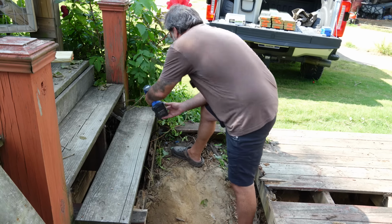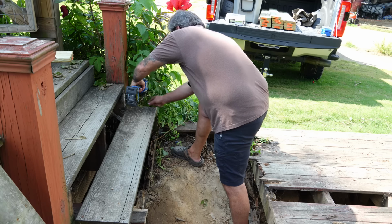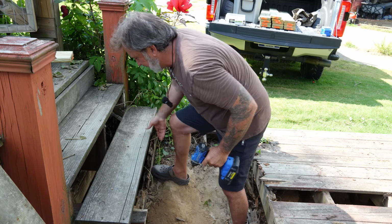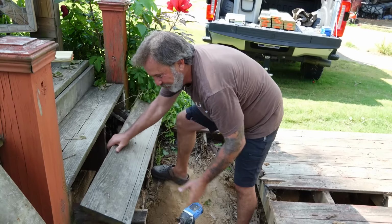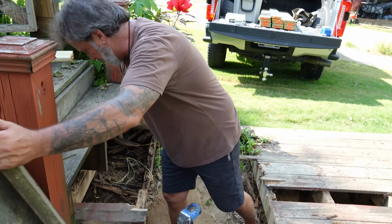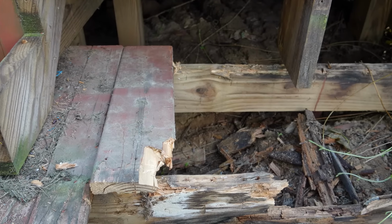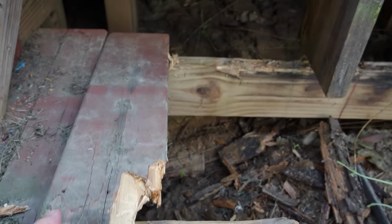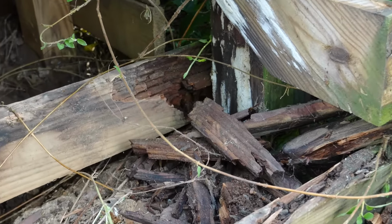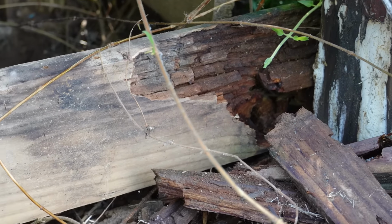Some of these screws are still stripped. Let's see if we can pull these. Oh, there was nothing attached to those. They broke. All right. There we go. Oh, guys, look at this. With that off there, I can access this board, and I should be able to pry that off. But look at how much even that back is rotted out right there. And that's the only board I've got to support on this end.